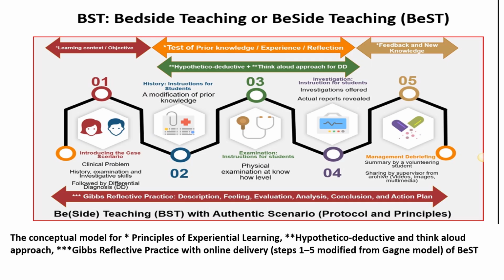Okay, let me share with you the framework we use behind this virtual medical clinic case scenario design and development. In this framework, we use the principle of experiential learning, the hypothetical-deductive and think-aloud approach, reflective practice, and Gagne's 9 events of instruction. We incorporate all these principles or theories into our framework, and we have put all the steps in detail in this picture.